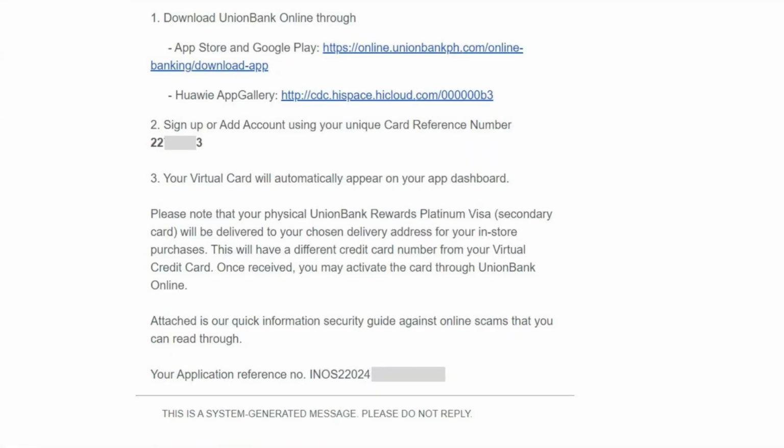So, in that email, it has the card reference number. And in a way, it's advising me to, if I don't have the app yet, I have to open the app, or I have to download an app and check then my credit card details. So I thought, sige, open ko yung app. So I opened the Union Bank mobile app. And surprisingly again, may information na ng credit card doon. So ang information na nandun was for the physical card, which you shouldn't activate yet, and then yung virtual card. So when I got a chance to activate the virtual card kasi yun yung information na readily available. So I did activate it.